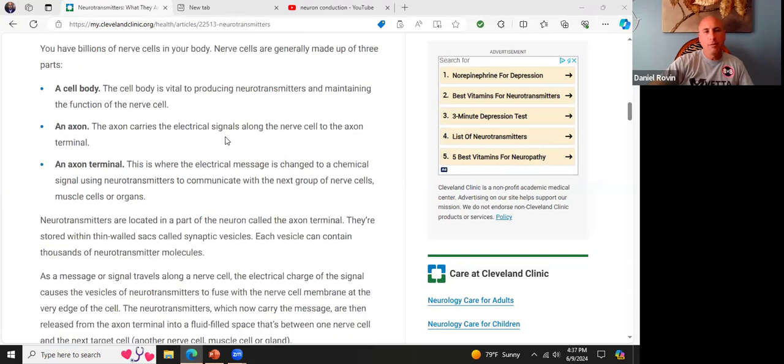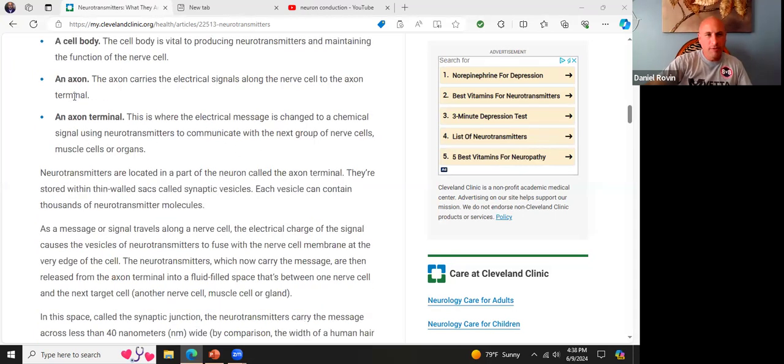A cell body, as we saw yesterday, is what produces the neurotransmitters, maintaining the function of the nerve cell. The axon, again, the long axis of it, the long tail, carries electrical signals along the nerve cell, the neuron, to the axon terminal. Terminal means end, right? When someone or something is terminal, they're going to meet their end. So axon terminal, like the terminal of the airport or the train station, it's the end point. I mean, you could argue it's the beginning point also, but it's on the exit that it's called a terminal.